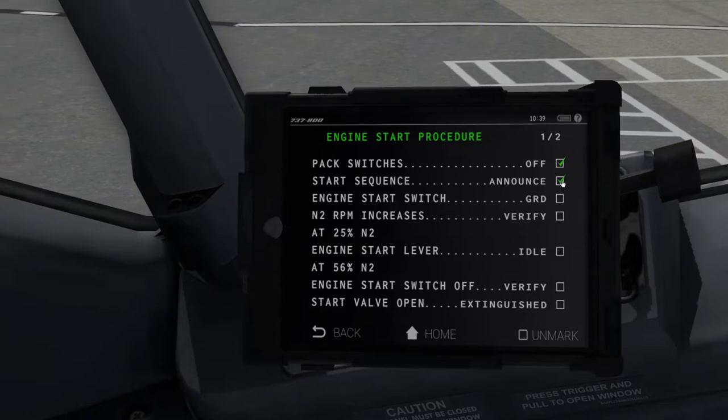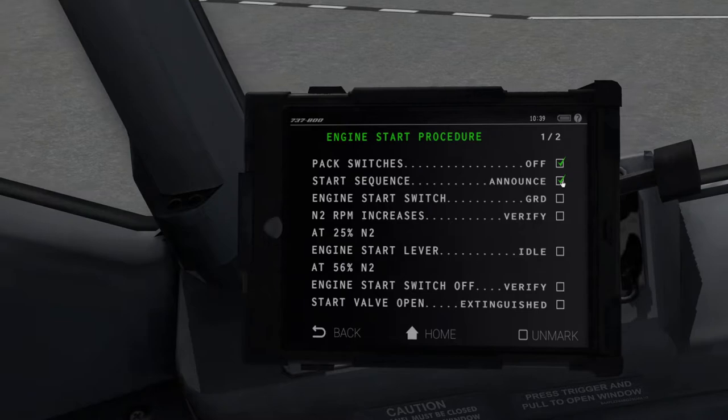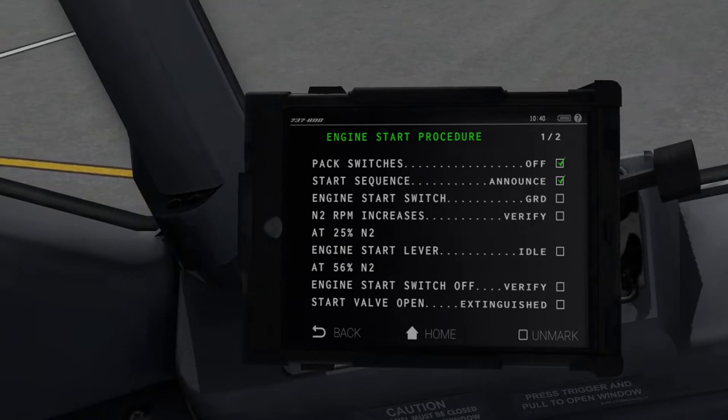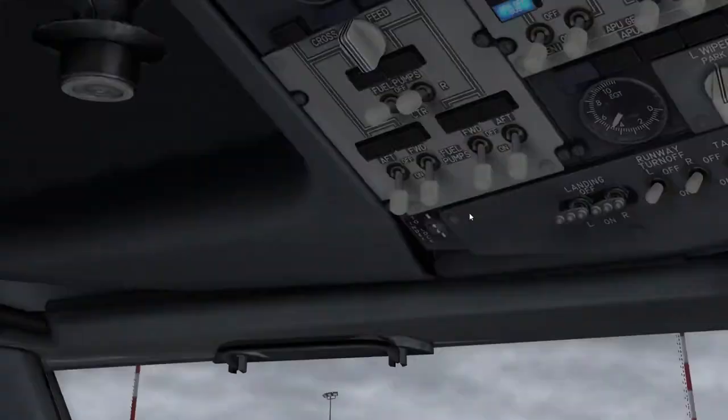We'll announce the sequence. Just so you all know, we're going to start the right side first, and that right side is determined by the pilot looking out of the plane. That's number two engine, by the way. Number one will go next, and we're going to be using the right side for engine start. So let's get up top here.